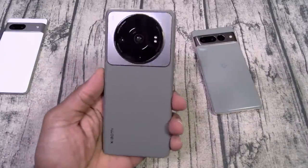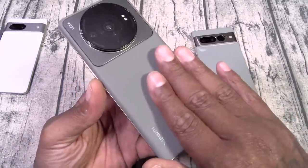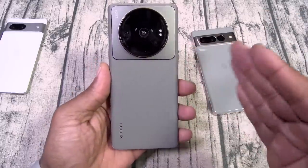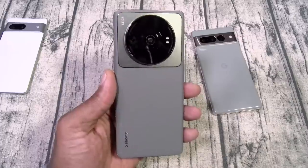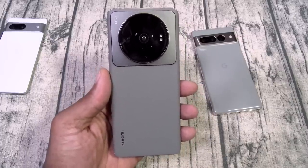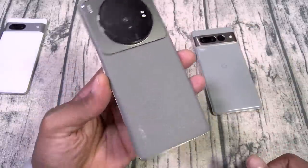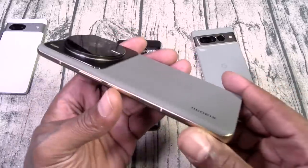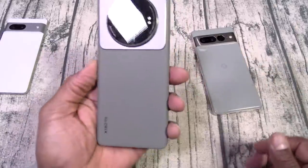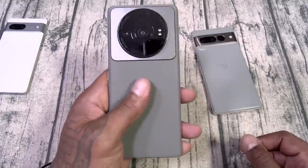This is one thing that I love about the Xiaomi phone, the vegan leather back. Okay, for somebody who doesn't know what vegan leather is, it's synthetic leather. And the difference between vegan leather and real leather is, real leather, if it gets wet, it's going to start getting cracked up and beat up. Vegan leather is more water resistant, because this is a water resistant phone. So you don't want a real leather back on your phone. The leather back, you're never going to get fingerprints or smudges.